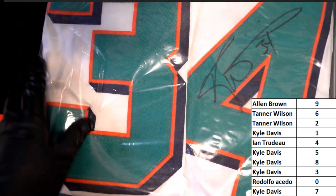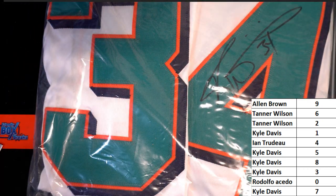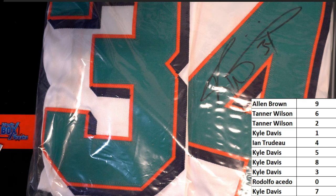Oh. Ricky Williams for the number four owner. ENT, congratulations. Nice hit.